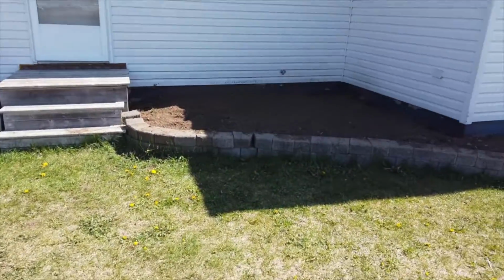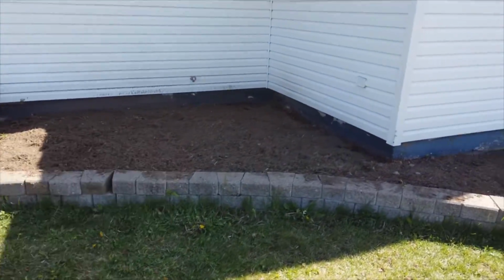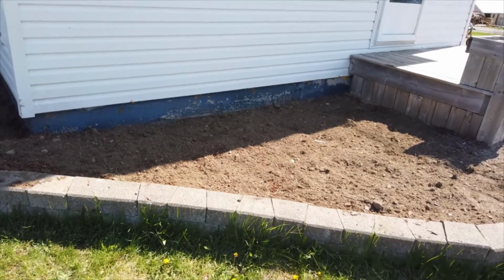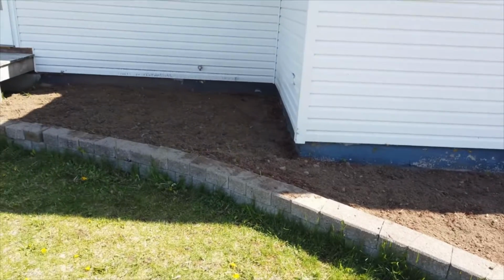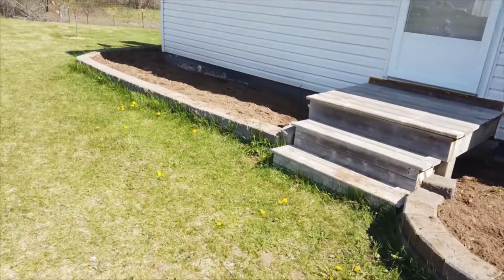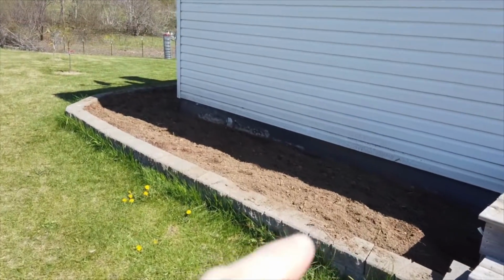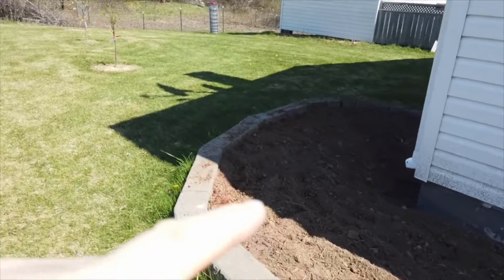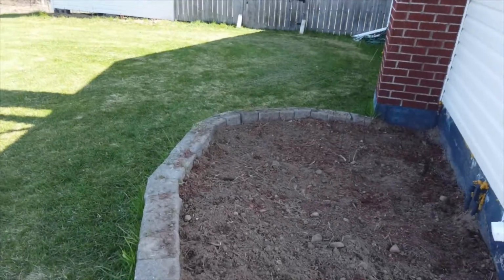In front of the house here, we're going to be planting all of our tomato plants. We got almost 70 tomato plants, so we're going to be planting them all along this side here and across the front. And this side over here that we've prepared, we're going to be putting strawberries. And they're going to come all the way down and around the side here.